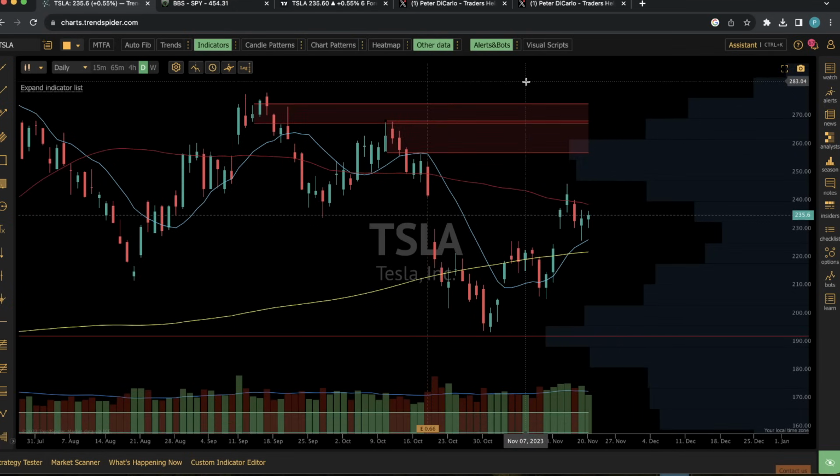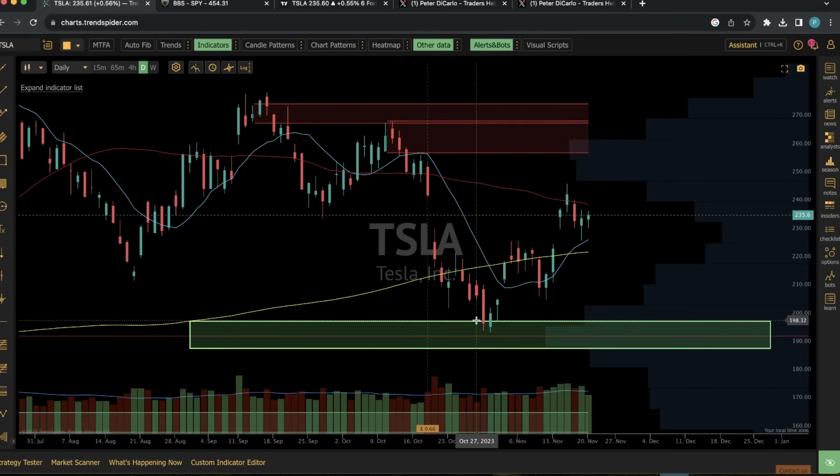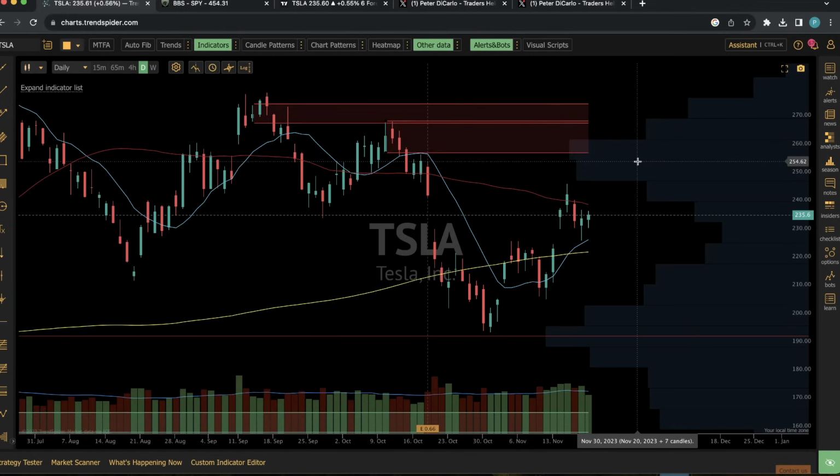You can see here, which I'll go through and highlight very briefly, this level of 196 to 190, a big brick of volume. This was our point of control, but a big brick of volume, this will act as a support. A big brick of volume here will act as our resistance. So I'm expecting, probably within the next week and a half to 2 weeks, a move on Tesla back up to $250 to $260. I will probably end up shorting around 260.